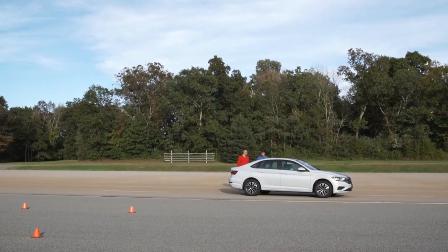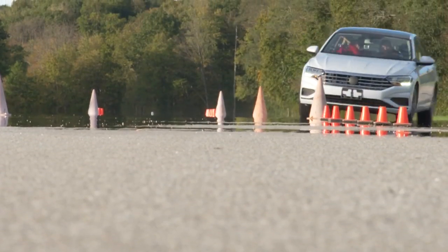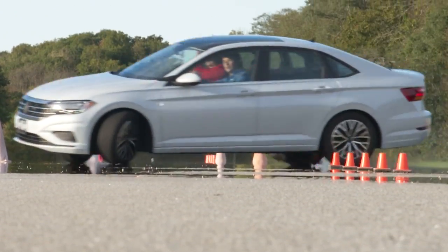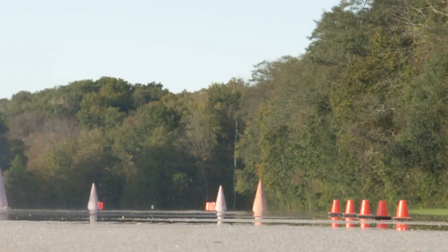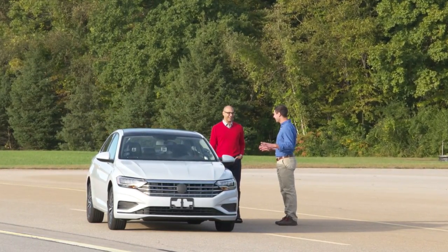Finally, Ryan wants to demonstrate a safety feature you may have never heard of. It's called electronic stability control, and it might be the most important feature of them all. Jack, I'm gonna warn you, you're either gonna love this or hate it. I don't know if I like the sound of this, Ryan. All right, Ryan, I'm a little scared.